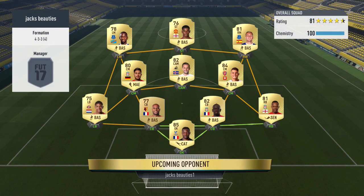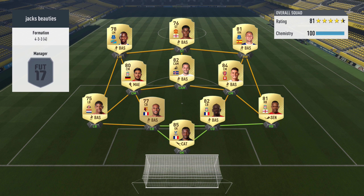Now for our next match, we get matched up against a very sweaty BPL side, so I knew this would be a difficult match. Because he's got players such as Yannick Bolasie, Marcus Rashford and Gerard Deulofeu, who I know are all very quick and will finish a chance if they get one in front of goal.